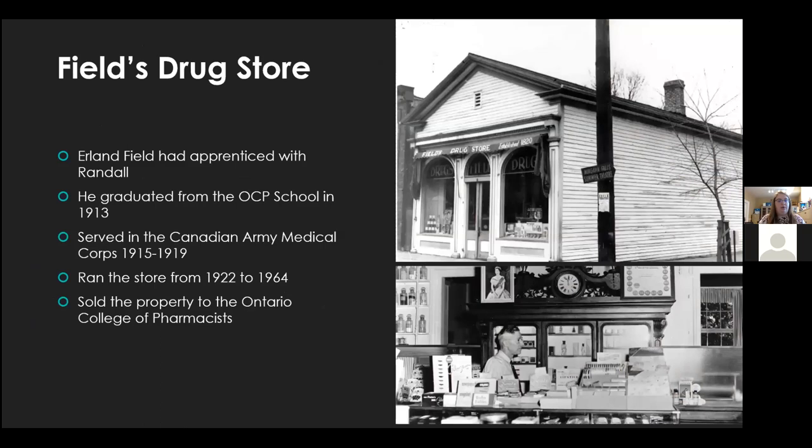Erlin Field took over the practice from Coyne in 1922. To the people of Niagara-on-the-Lake, this business was known as Field's Drugs. Field had apprenticed with Randall and graduated from the Ontario College of Pharmacy School in 1913.